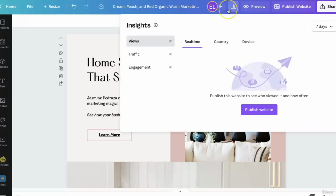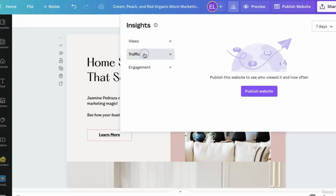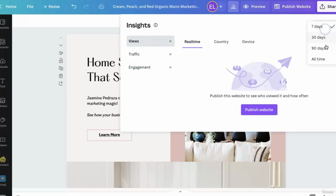And since this is the website we just built together, there is obviously nothing here yet. But once you publish your website, you can see views, traffic, and engagement. And you can filter it by the time frame. It's not super robust, but it is there. This little crown symbol does mean that, at least currently at the time of me filming this, it is only available to pro users. But I just wanted to point out that it is here.